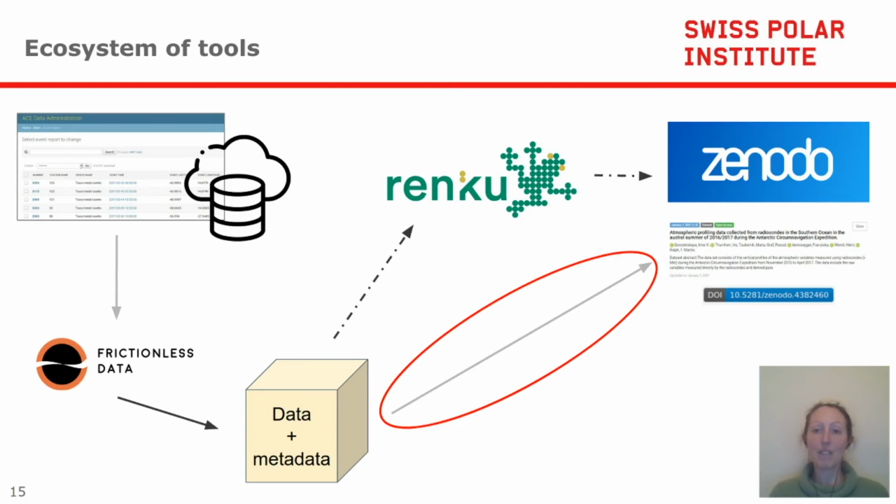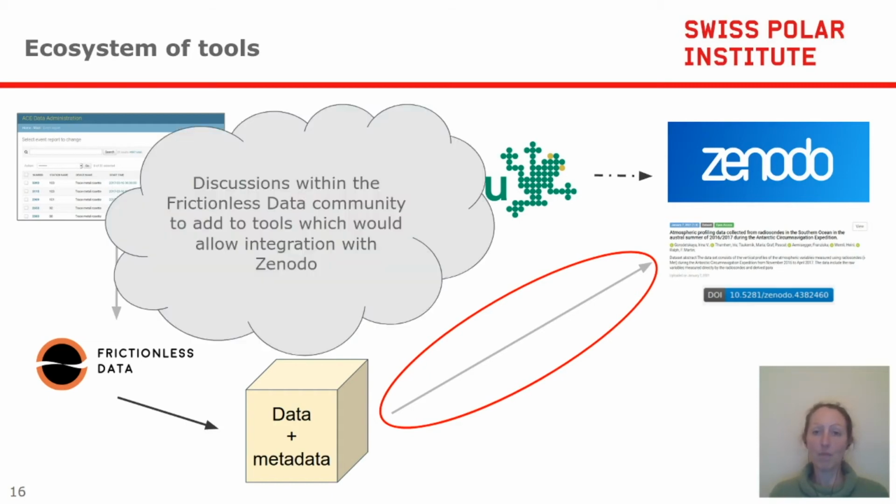But as I've already mentioned, we don't always incorporate data into Renku for a variety of reasons. So this is when we come to another one of our missing links in our workflow. Currently, if we want to publish any datasets directly through Zenodo, we need to do this manually as well. So this involves, again, repeating the entry of metadata into the Zenodo online form.